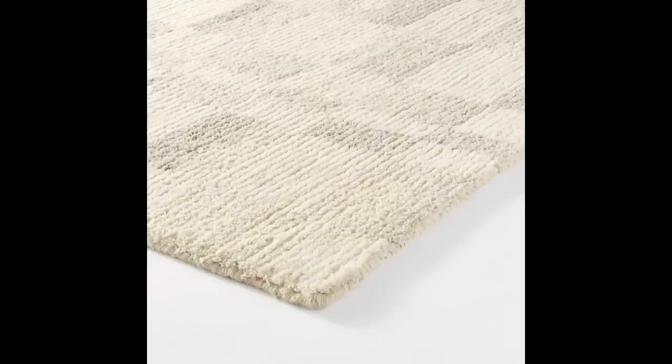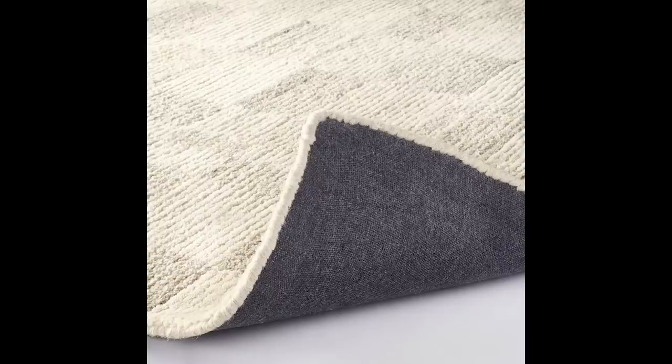So it is gorgeous, really neutral, will really just help give you that foundation in a space to really just dress it up and pull everything together. A rug is a magnificent tool to use in a room, and this is a winner. It is absolutely gorgeous. It is on trend, but it's still timeless and classic, and I think that you guys are going to love it.